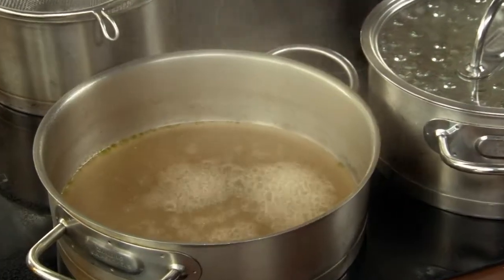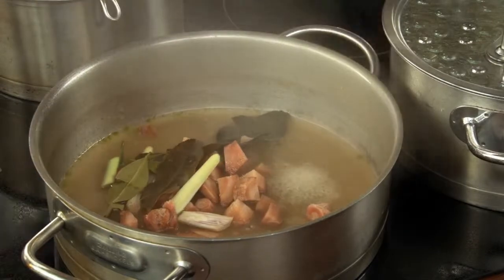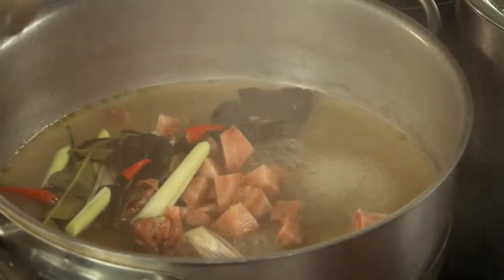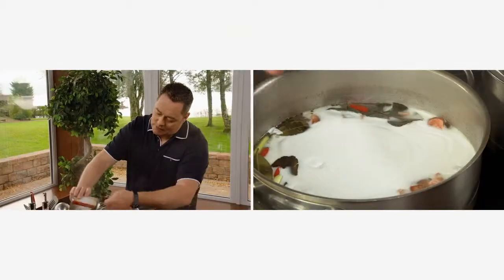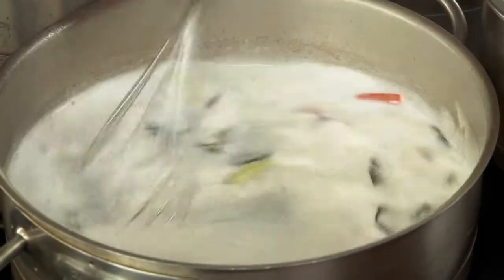I have a saucepan here and it's just vegetable stock. You can use chicken stock or vegetable stock. So I'm going to get all my ingredients and put them in there. Now, coconut milk. This is the full-fat coconut milk. We're going to put this in here. Gorgeous in a rice pudding. So if you're making a rice pudding, try a bit of coconut milk to finish it off. It's delicious. So scrape all that out. And then we're just going to whisk this. So I'm going to leave the whisk in there.